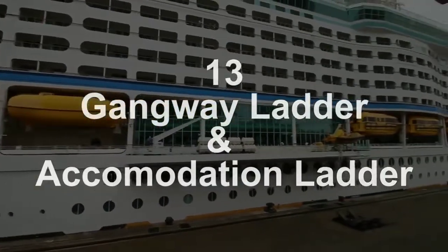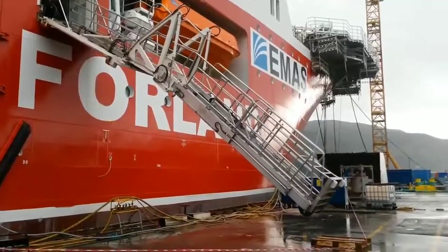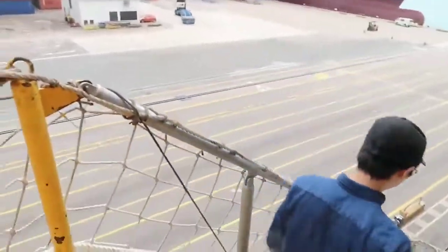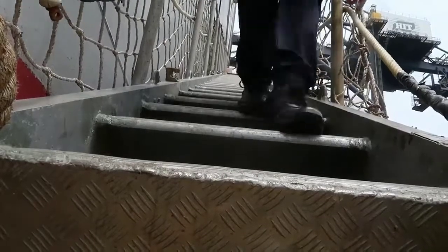13. Gangways and accommodation ladder. Gangway are set up perpendicular to the ship. Think cruise ships. Accommodation ladders are set up in line with the ship's length and can be used in conjunction with pilot ladders. This is the one that my ships always mix up. Everyone, including myself, call our accommodation ladders as gangways.